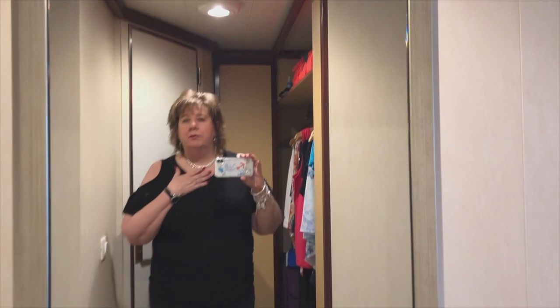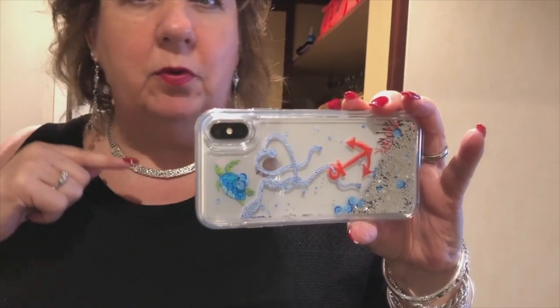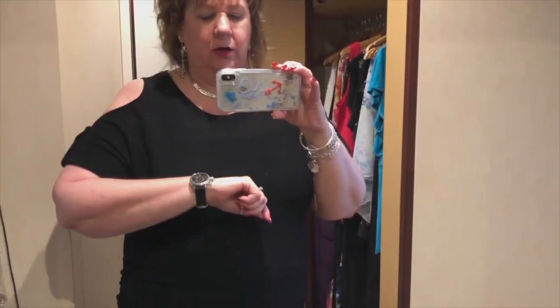I have my Brighton necklace that Chris got me for Christmas. And then I got these earrings on board last cruise, I believe, or the cruise before. And just the same, my regular jewelry, my regular bracelets. I got them all back out again because I only had my bangle on to go through all the security in the airports and onto the ship. And then my regular watch, and a little pair of black flats, and that's it.